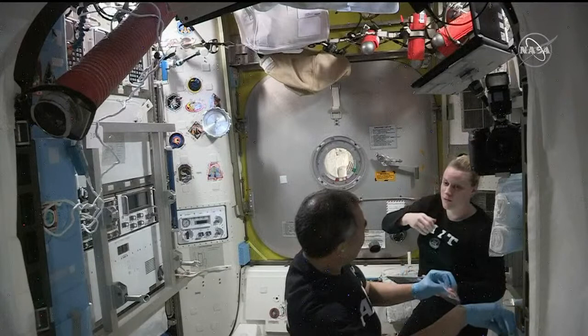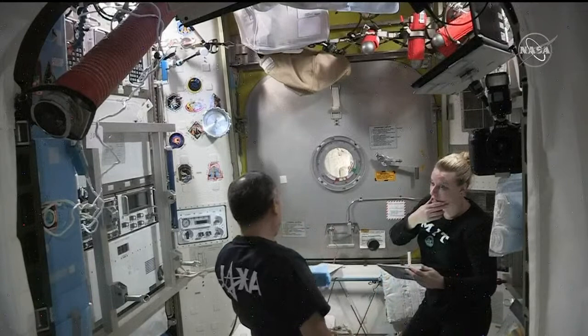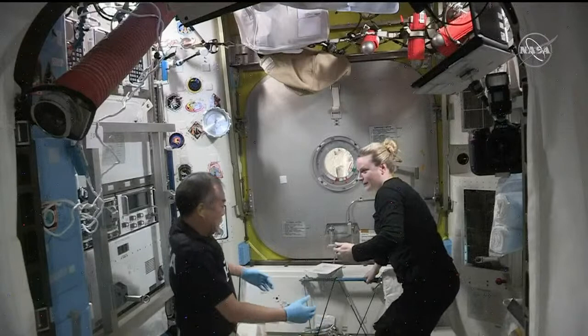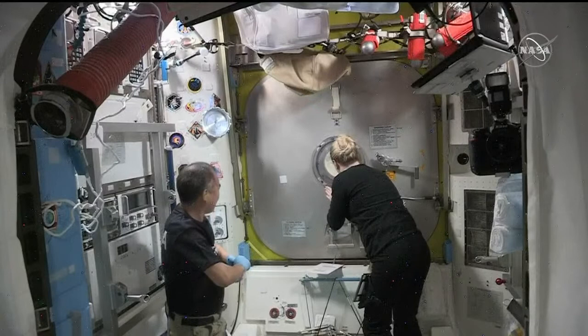Five hours and 15 minutes into today's spacewalk, and Victor Glover working to close the hatch. I might need to go down a little bit more. My foot's caught on something. Okay. The left foot. Perfect. Whatever you just did, that did it. Thank you.